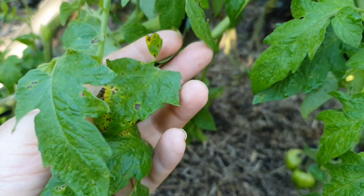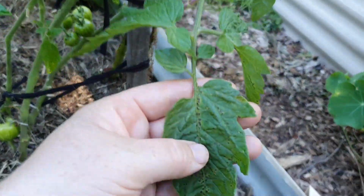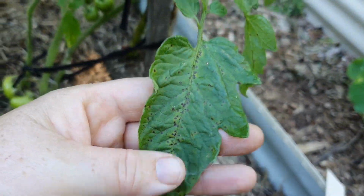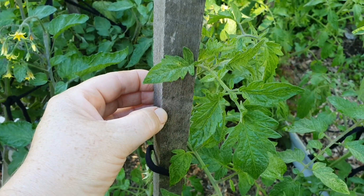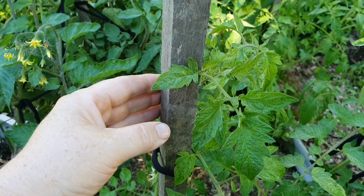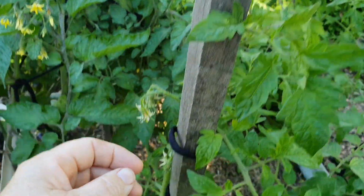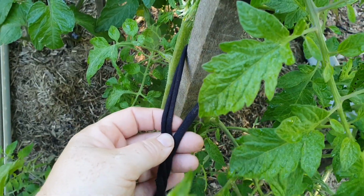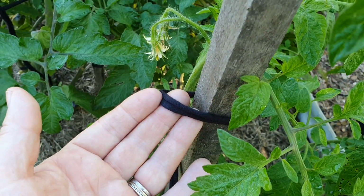If I don't remove it, I do risk the possibility of losing them all, which I definitely don't want to happen, especially after all the effort I put into growing these to date. There are so many different ways that you can tie up tomato plants. Over here I've chosen to stake them individually and tie up their stems using this very soft, flexible material that I purchased from my local hardware shop.